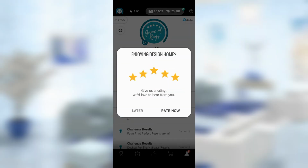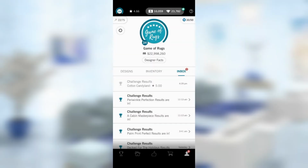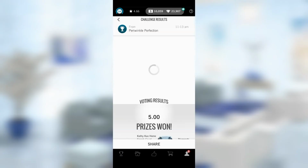Anyway, do you know what? Mine included. They're all awful. No, we're going to talk about this later, but thank you. They're all awful. It's atrocious. It's like Charlie and the Chocolate Factory vomited pink. Challenge results, periwinkle perfection. Holy, what?